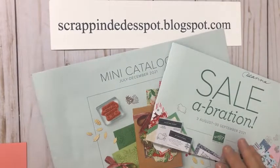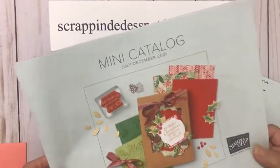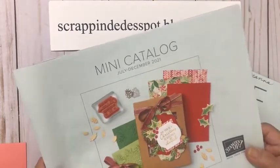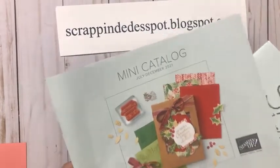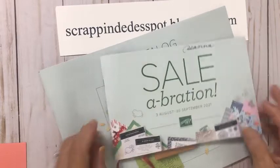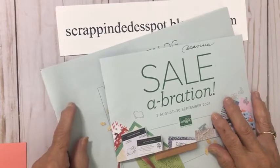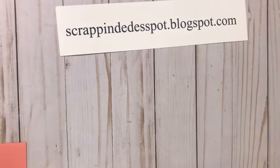So let's get on with our Touch of Christmas. This is the new mini catalog, and I can't show you inside yet, but I can show you the outside and tell you that August 3rd, you will get to order from it. Now, if you're one of my customers, you should have gotten a mini catalog and a celebration catalog in the mail. So I hope you did. If you didn't, or if you want one, just message me and let me know, and I would be glad to get one of these to you, or to get you each of those.